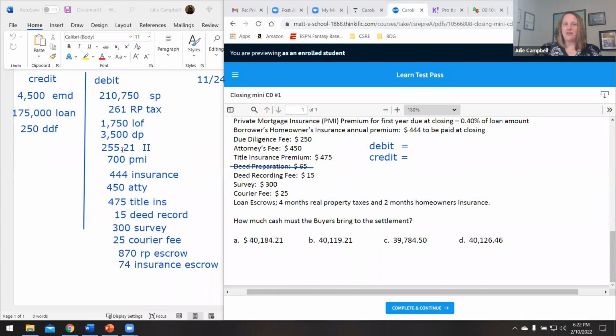So we take all the buyer's debits: sales price, prorated taxes, loan origination fee, discount points, interim interest, and we add it all up. And for the buyer's debits, I get $219,869.21. And then I add up all their credits: earnest money deposit, loan amount, and due diligence fee. So we get all their credits of $179,750.